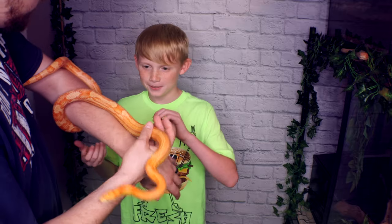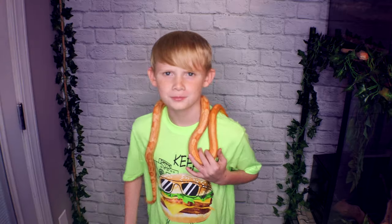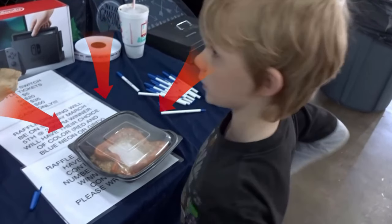All right, you want around your shoulders? Around my neck. Watch your arm. There we go. All right, who is this? This is Wade. Wade Wilson was named after Deadpool. Is Deadpool one of your favorite superheroes? Yes. Okay. Who's been letting you watch Deadpool? Not me. He's an albino motley corn snake. Where'd we get him at? Repticon. Yeah, we got him at Repticon. You picked him out, right? Yep.